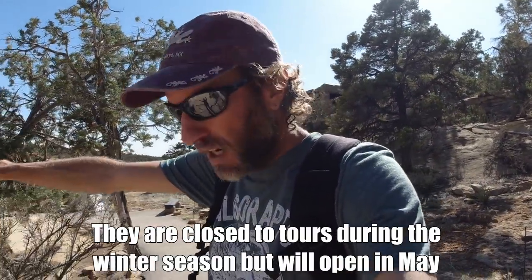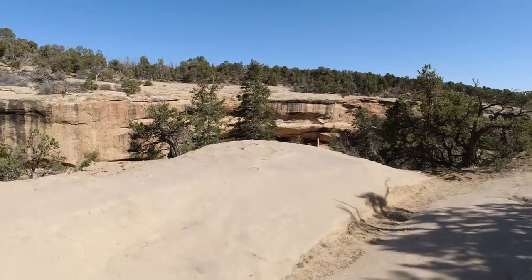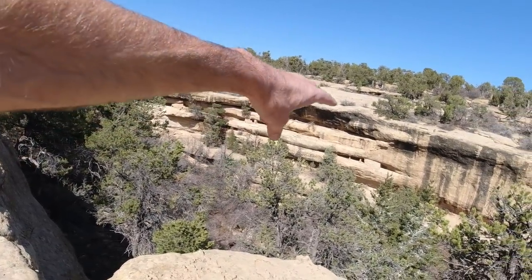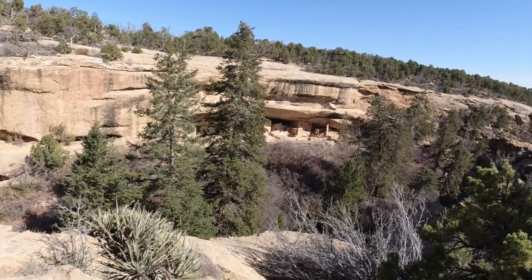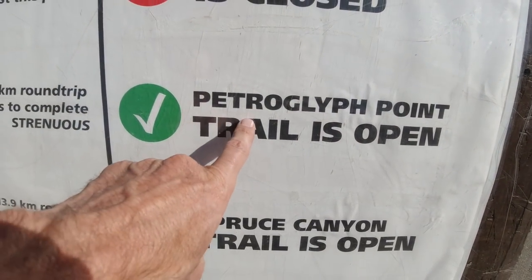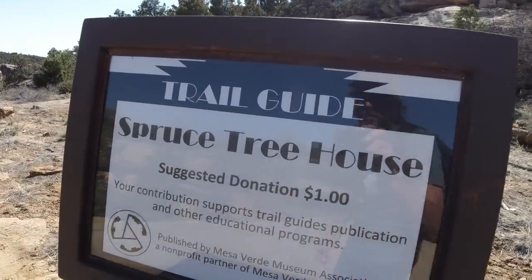So good news, we can get closer to one of the cliff dwellings. Normally I guess you can actually tour it. It is closed to touring, but right across there, the Spruce House. Some little structures wedged in to those cliffs there, and then the main village, it looks like. Really nice. And then on down to the springs and something else, but part of the cave is the Spruce Tree House.